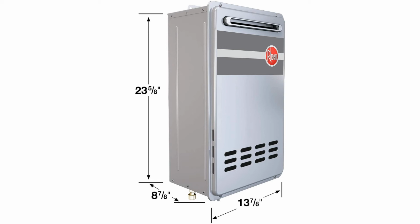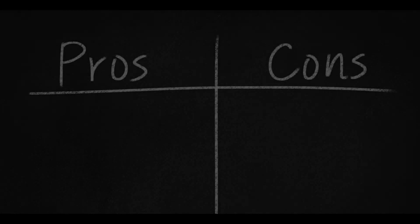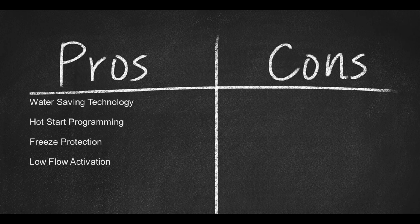Overall, this is a high-quality, compact, tankless heater that utilizes smart features like water-saving tech and low-flow activation to save you money over time. Pros: water-saving technology, hot start programming, freeze protection, low-flow activation. Cons: not intended for large spaces.